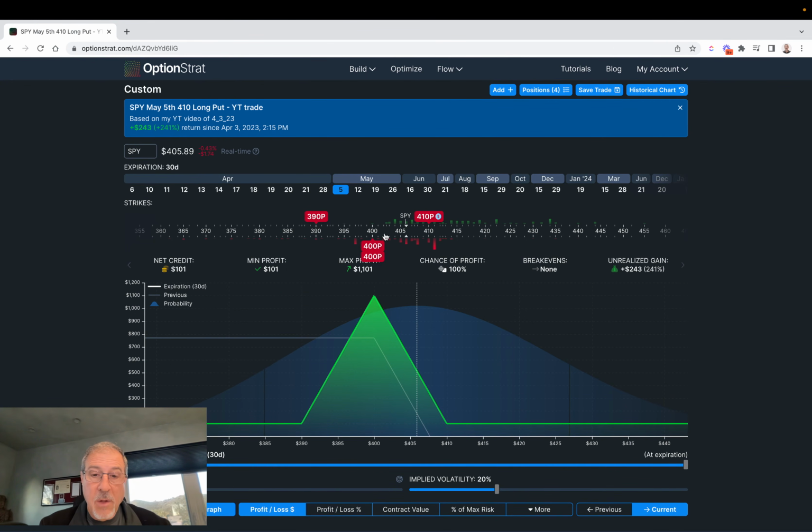So right now, if we were to take this trade and sell a 400 put and buy a 390 put, if we stay under this tent, this will be a nicely profitable trade in this particular case. And we have no risk of loss in this trade anymore. Now, we could give back some of our profit.